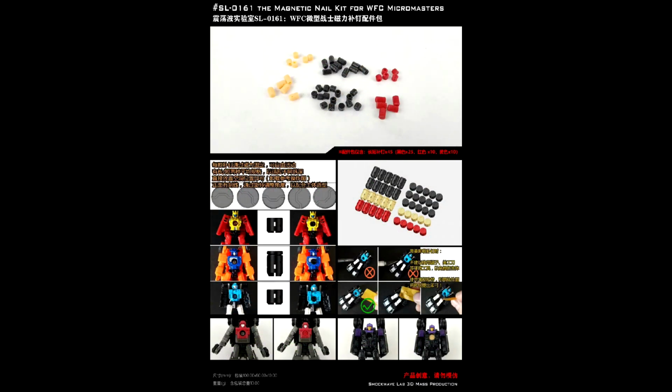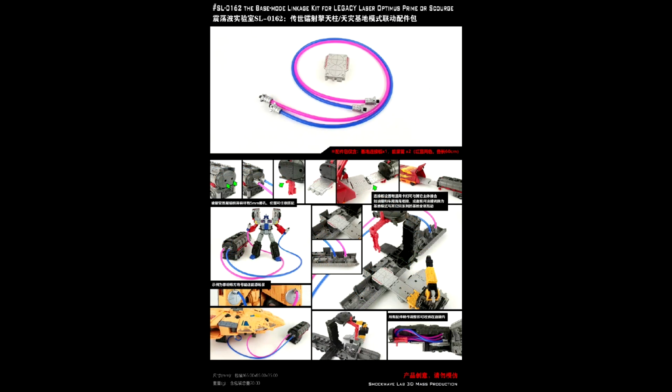And then the next thing is we got some older stuff. We got some little screw covers for the Micromasters. So they have that little screw thing on their chest. I'm sure they'll fit other Transformers as well, but this is mainly for the War for Cybertron Micromasters. So that's pretty cool.